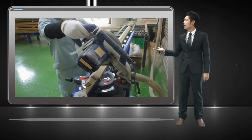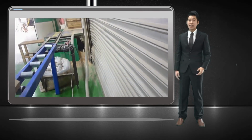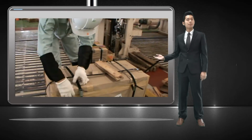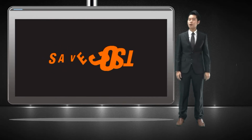First one, the paper card is safer than the steel card. Number 2, the paper card is easier and more convenient to make. So they use only 1 laborer to make this paper card. Number 3 is more savings in cost. I'm gonna compare the steel card and the paper card for you.